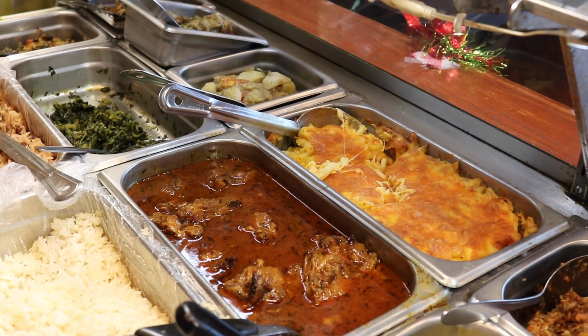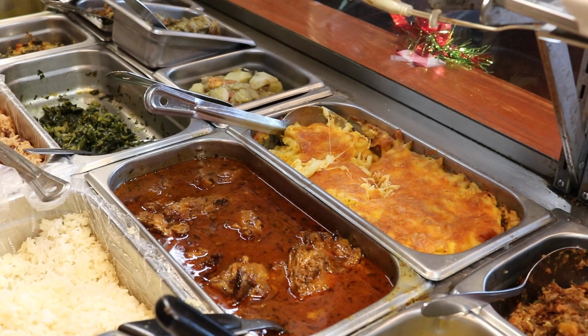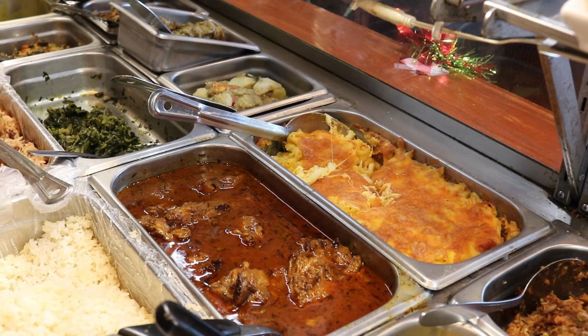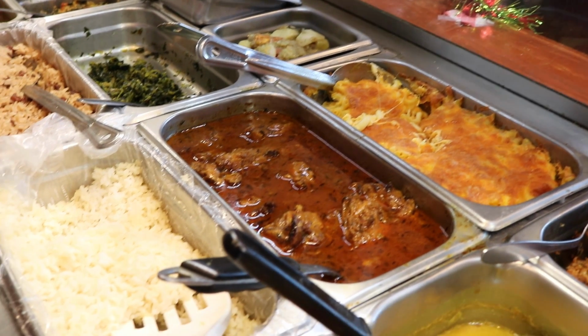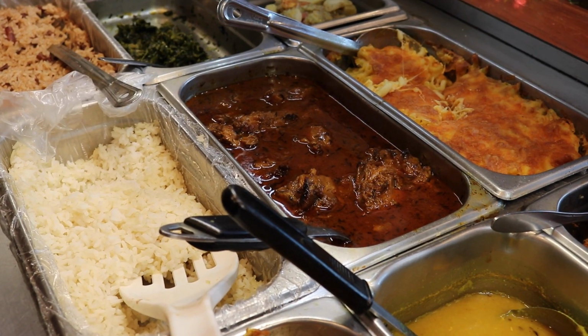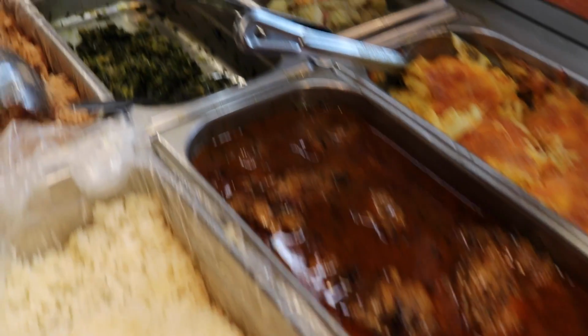Nice. So what you see in the front will just be your curries, your vegetables, just for your roti and your rice and things like that. And then we have another menu that has over 100 items that we make fresh, made to order. Very nice. And then we have our rice here.